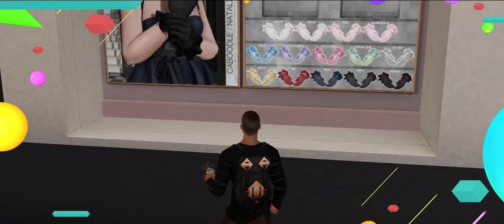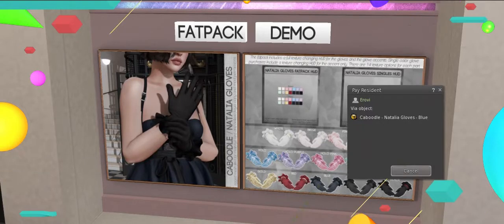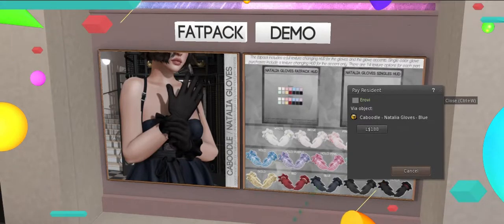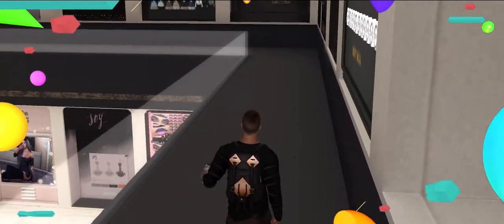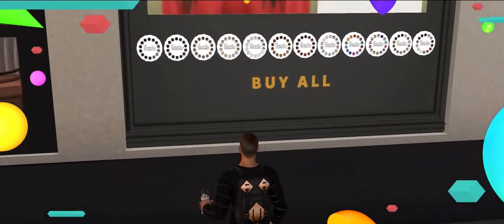Gloves, you guys are interested in accessorizing? Gloves. Good to wear, good to smack somebody across the head. $188. There you go, gloves. I don't see many people wearing gloves, but hey, it's a cute accessory.